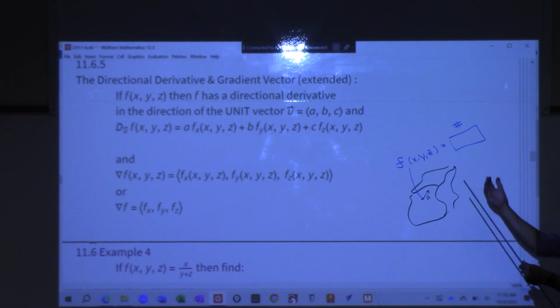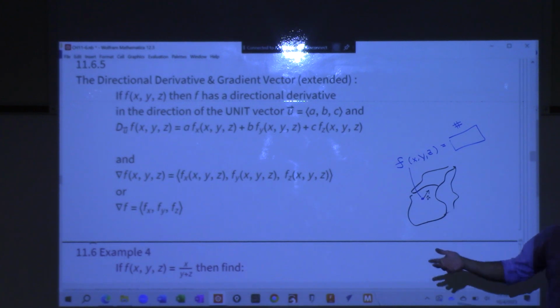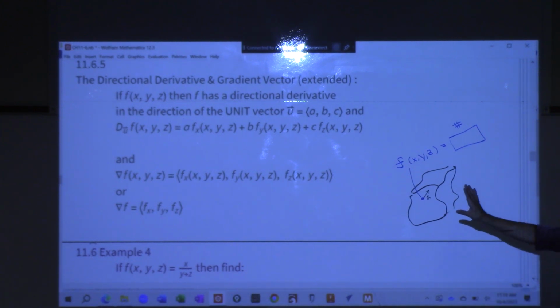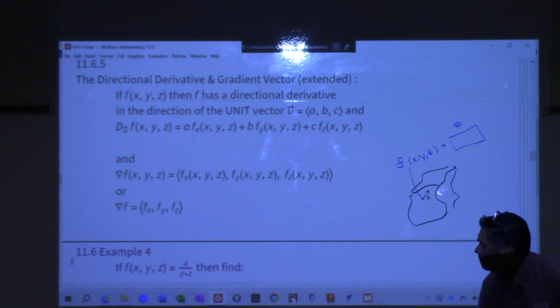Do you think this extends to 4 dimensions? Like if you have a function of 4 variables? Yes, 5, 6, 7. So this extends. We're going to stop here. We won't go past this, but it does generalize.